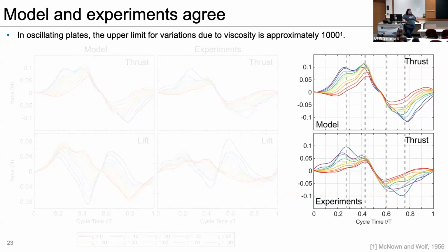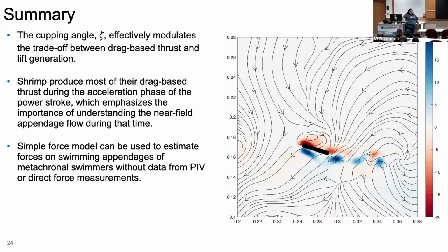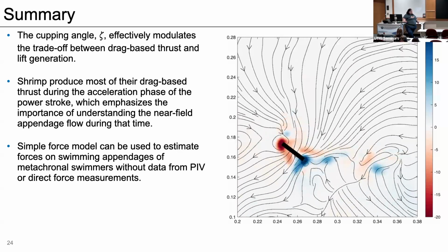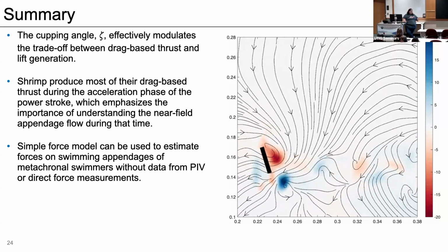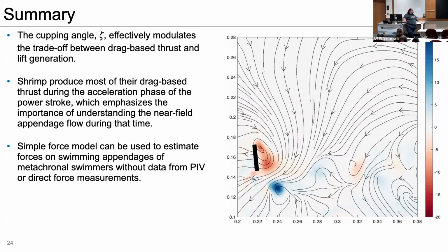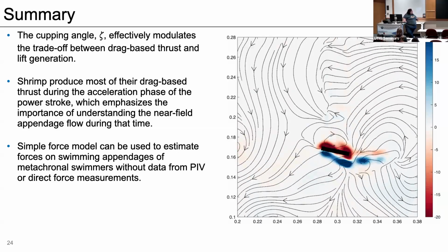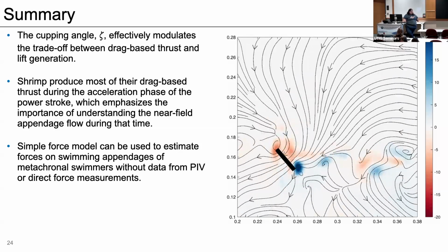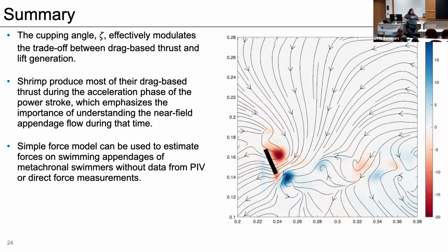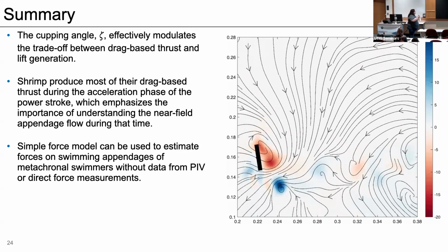We can also catch the landmarks in this force. So we're going to have 2 peaks and 2 troughs. We can estimate those using this very simple equation as well. So that is really important, not just for the engineering side, but also for the biology side. Biologists tend to not have access to particle image velocimetry or be able to do direct force measurements. And if they have kinematics of their animals while they're swimming in the ocean, they can use this very simple formula to estimate the forces and kind of understand the propulsion mechanism for the animals.